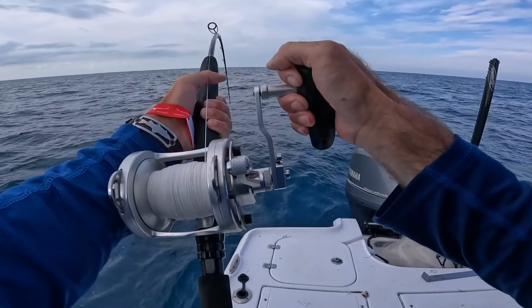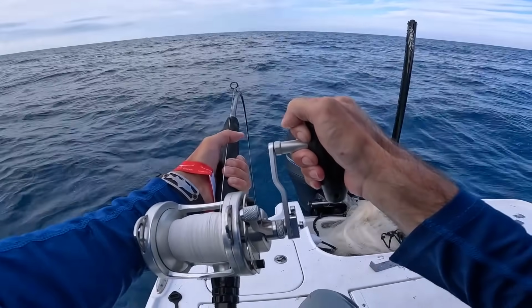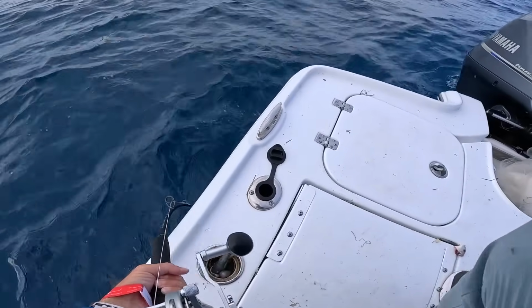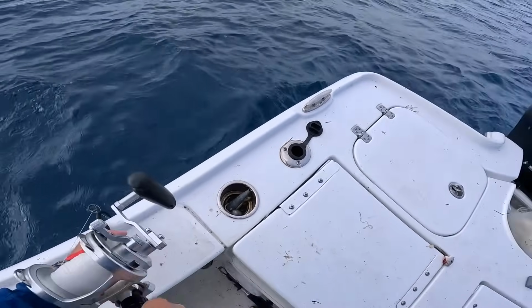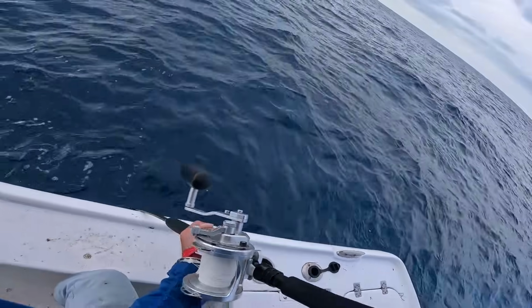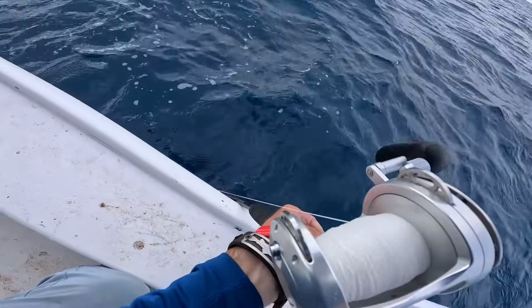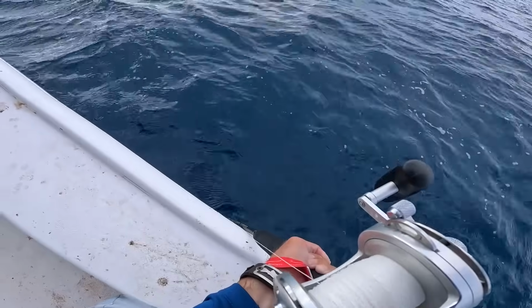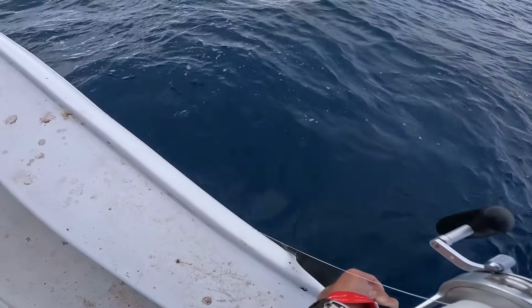Big fish on. Oh, yeah. Woo, look at that rod. You better win. Jesus, man. Oh, God. Come off spot lock. Come off spot lock. Yep. Are you off? Go to the left. Go to the left. Yep, I'm on.